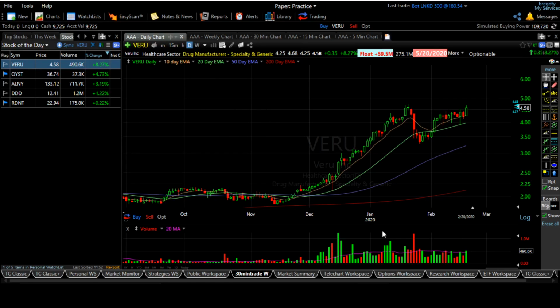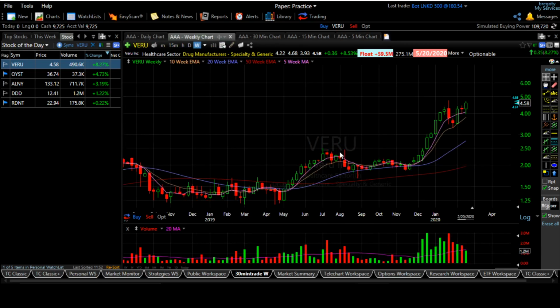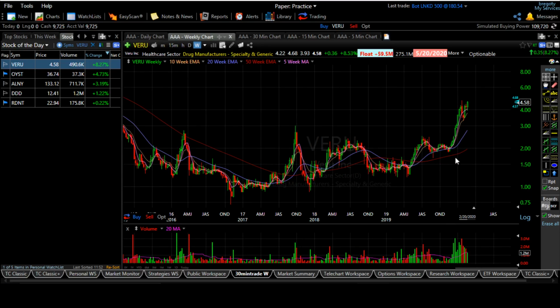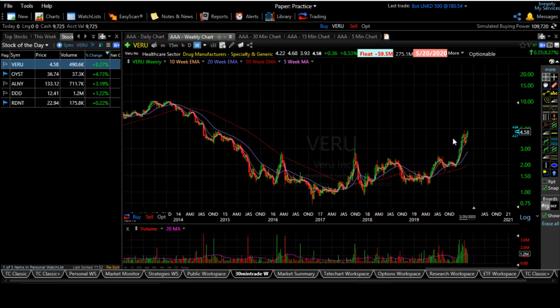Veru is one of the drug manufacturers. If you look at the weekly chart, it's in an uptrend. I'm expecting it to move upwards from this point because, chart-wise, it's really good. Technically, it's very strong, but we need to see how it moves.